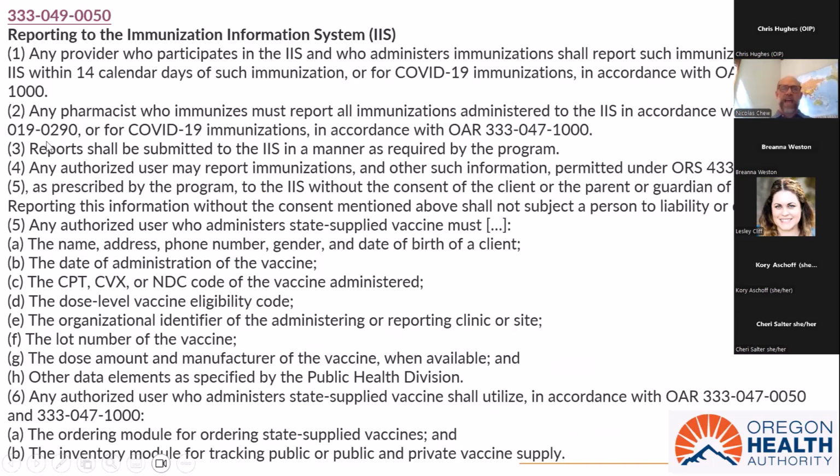So this is what I shared in the chat earlier about providers who participate have to administer immunizations, and pharmacists must report. And then somebody was talking about HIPAA in the chat, and you'll see here number 4, any authorized user may report immunizations and other such information as prescribed by the program to the IIS without consent of the client or the parent or guardian of the client, and that person shall not be subject to liability or civil action. So if you ever wondered, how is it we can just give this information without having somebody sign a form, a release? That's it.